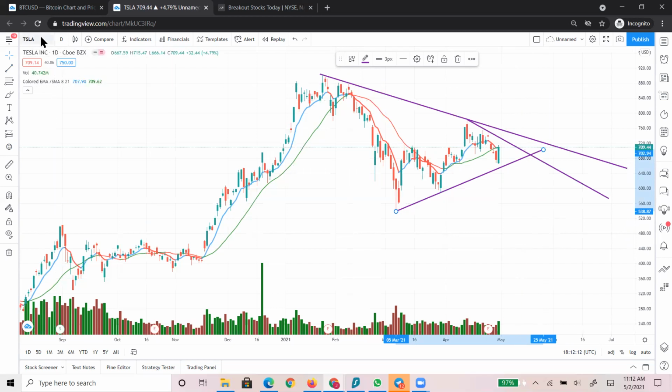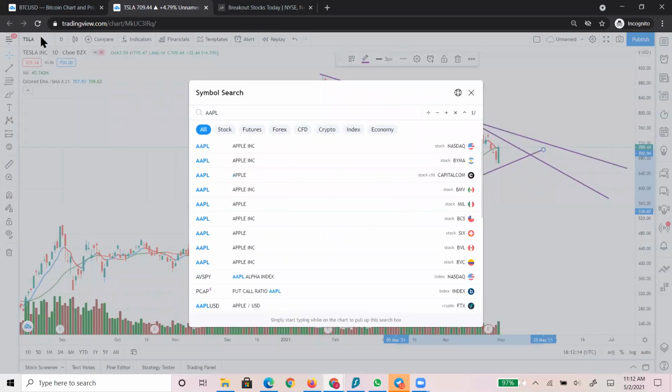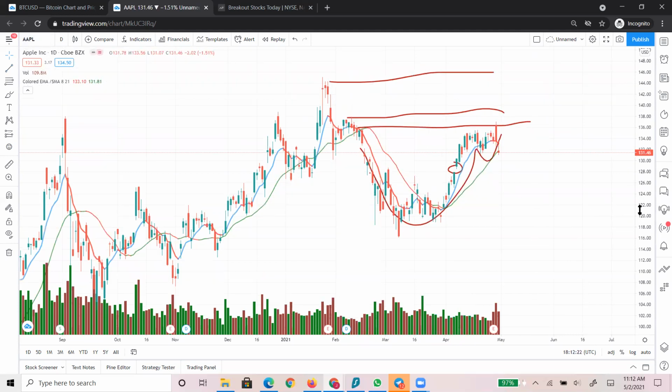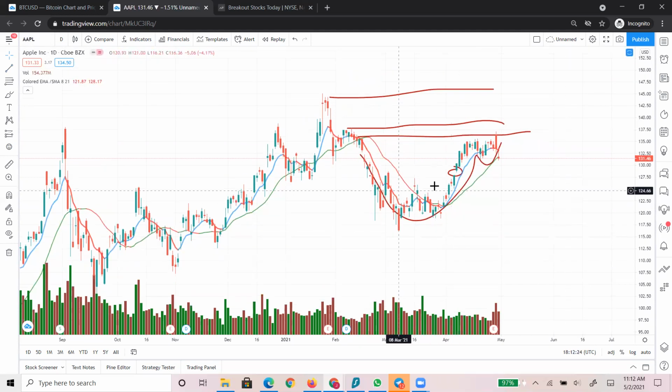period on that. Apple failed. Beautiful cup and handle. What we were talking about, the 155 level, does not look like it's happening, because there's not even one single day it is able to go past 135 and hold. Go past, yes, it did happen. Hold? No, it did not.